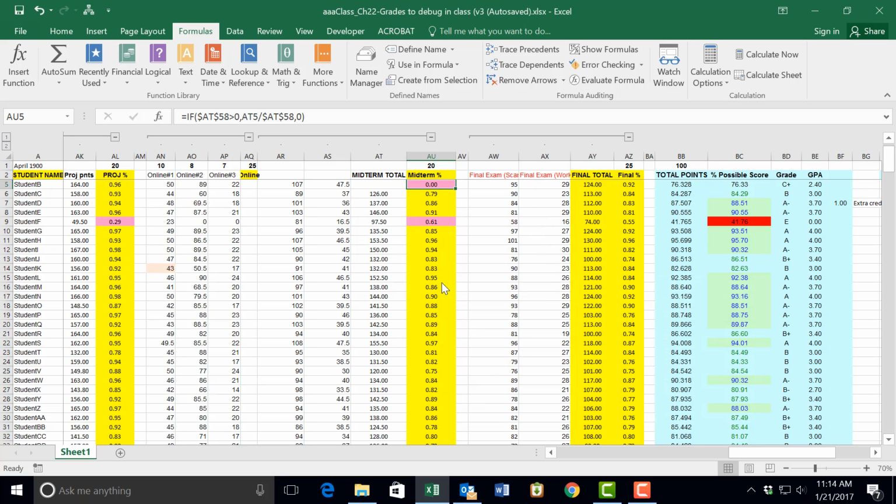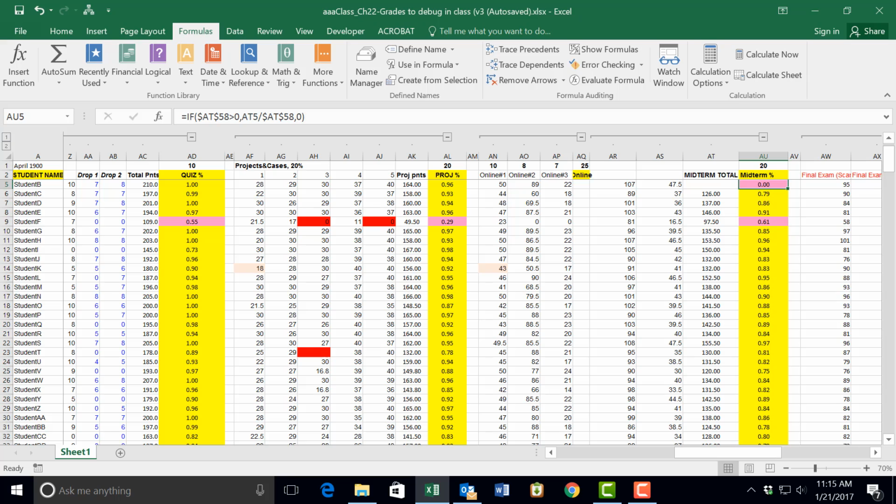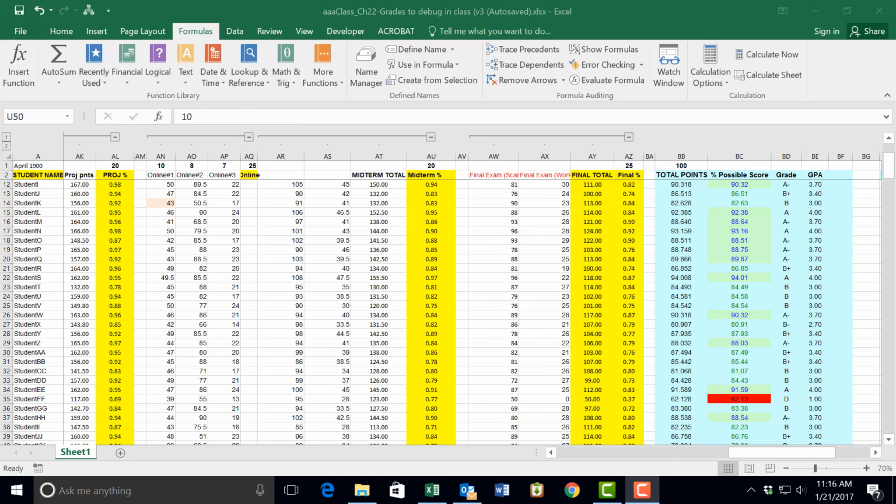We're complete. Everything's been corrected. We've got a good spreadsheet. We're ready to go, right? If you look around, though, you may find there's other types of errors. Actually, we've looked at the errors that Excel has come up with, but what if somebody before did something different with those errors? Let's go over here and see.